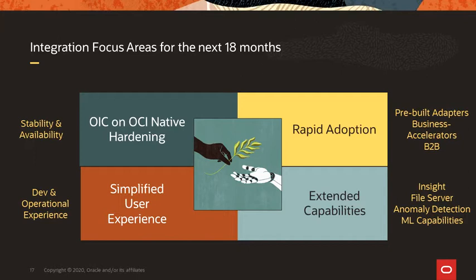And of course, this high availability is there out of the box today with OIC using fault domains within OCI availability domains. And of course, the rapid adoption. Here we're looking at these business accelerators and B2B. With the rapid adoption, it is this business use case focus. In other words, not just giving you the platform to create integrations, but giving you integrations, be they in recipe form or as business accelerators that you can use straight out of the box, making rapid adoption a reality.